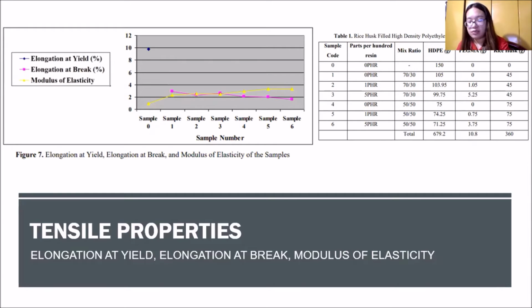And in terms of addition of the compatibilizers, it is expected that the compatibilizer would delay the rupture or breakage of the material since it helps distribute the stress evenly in the material. And in terms of the Young's modulus or modulus of elasticity, it is a common result that as the filler loading increases, the Young's modulus of the composite increases as well. And because compatibilizers improve the interfacial adhesion between the filler and the matrix, it results in a higher surface area and thus increased modulus of elasticity for the material.